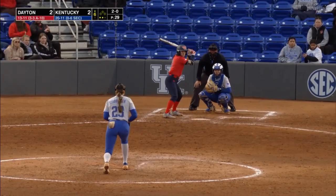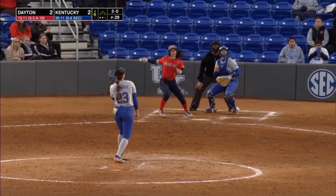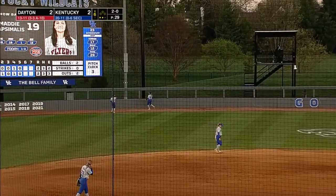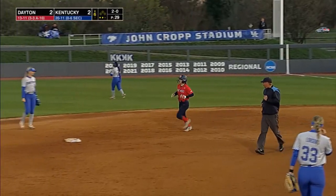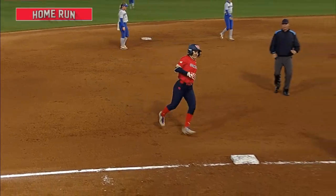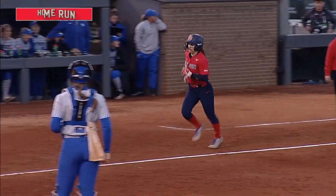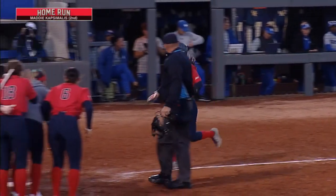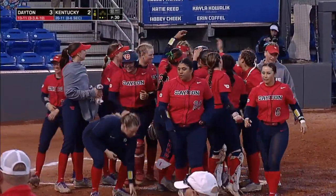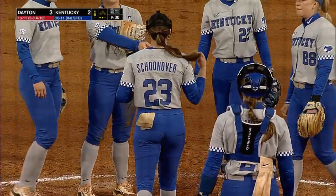Well, that's been last year in the leadoff spot, but this year hitting under .300. Boy, that ball is hit pretty well, deep to left, and it's way up on the scoreboard. And Caspinalis breaks this tie with her second homer of the year, and Dayton takes a 3-2 lead. Caspinalis absolutely obliterated that.